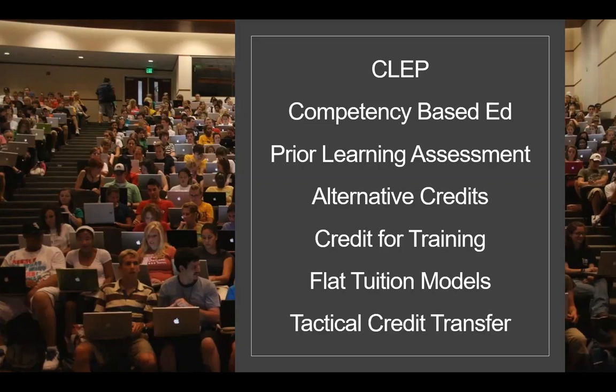Your ability to utilize things like CLEP, competency-based education, alternative credits, credit for the training you've offered within your organization, flat tuition models, prior learning assessment, which allows individuals to show that they have knowledge that may count for credit within an institution. All of these things can save substantial time and dollars on the path to a degree by reducing the impact of the gen eds that are required for pretty much any degree program. And even at the level of a master's degree, when you talk about things like tactical credit transfer, even most master's degrees will accept transfer credit. The ability to bring in lower cost credit from institutions into a master's degree can save a significant amount of dollars, which may mean the difference between a good degree and a great degree in terms of affordability.